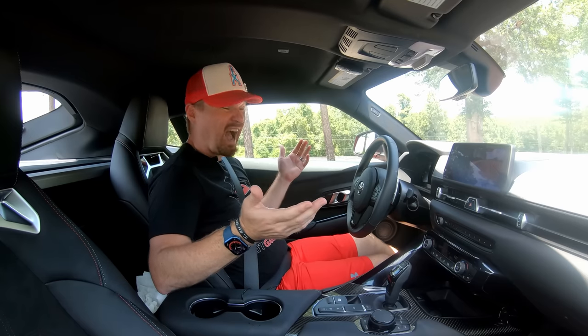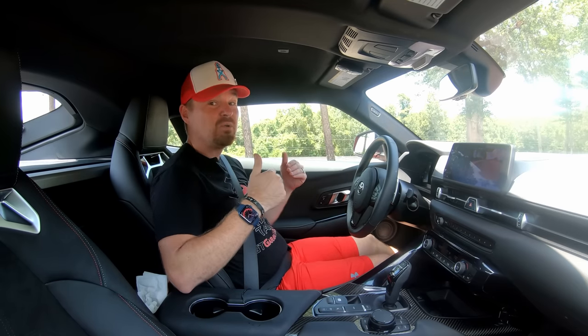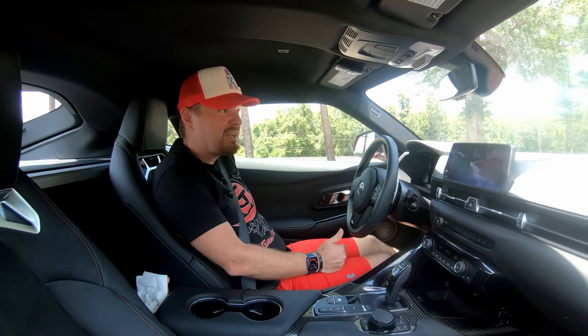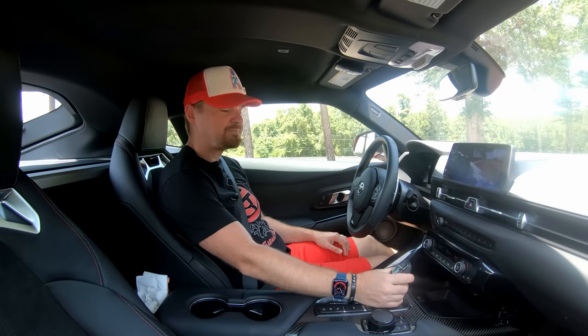But I've got plenty of room. The seat does go further back. Taller drivers with longer legs could fit in here. I don't know about torsos, but again, just crank the seat down a little bit. I believe just over 6 foot could fit in here just fine.